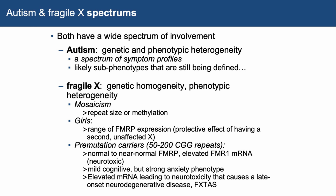But they themselves have normal to near normal Fragile X protein. They have some elevated messenger RNA, which we think is neurotoxic, et cetera. So when we look at the premutation, which is something that, when I joined the field, when I first met David, and we were both postdocs at Stanford, Rondi was on the cutting edge of that work, looking at premutation carriers and what their involvement might be.